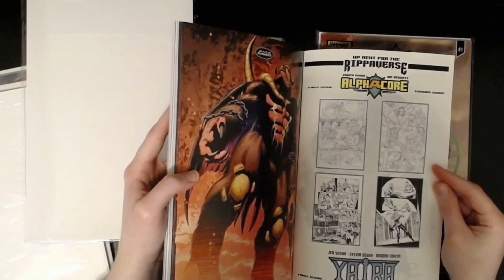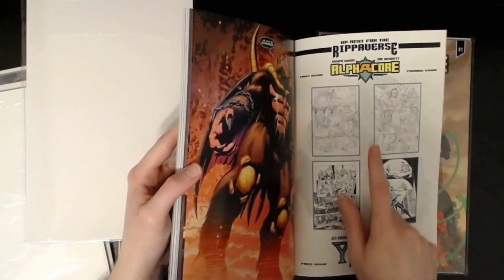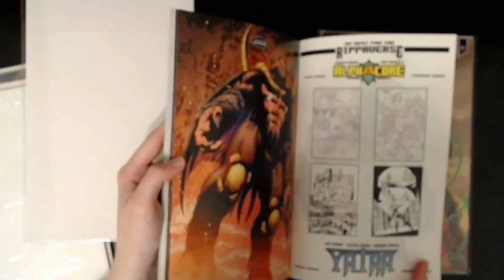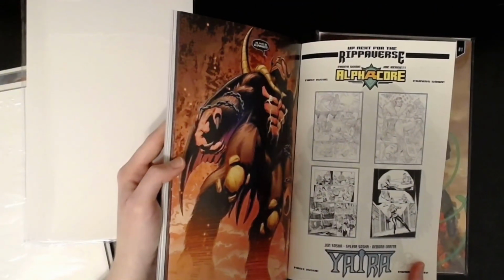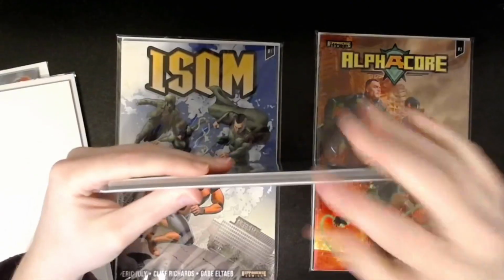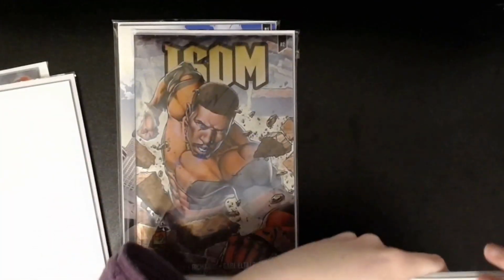And then here's just a sneak peek of Alphacore and Yaira. Yaira's on the bottom, Alphacore's on the top, and I have Alphacore right here. Yaira won't come out till the winter. I am very excited for that. It looks amazing. So Alphacore, as you can see here on the cover of Isom 1, they're kind of like a police force.